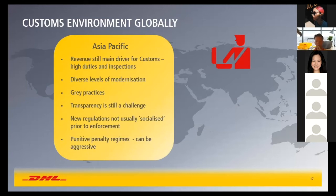For Asia, revenue is still the main KPI for customs. They have revenue KPIs. They are literally a tax collector. Okay. So, for customers who complain why shipments take so long to clear, it's a very simple answer. It's because customs are trying to get as much revenue as they can. They do have KPIs. And if you actually walk into some customs offices, you see on the boards there are targets, revenue targets given to them, not by themselves, but by the Minister of Finance.